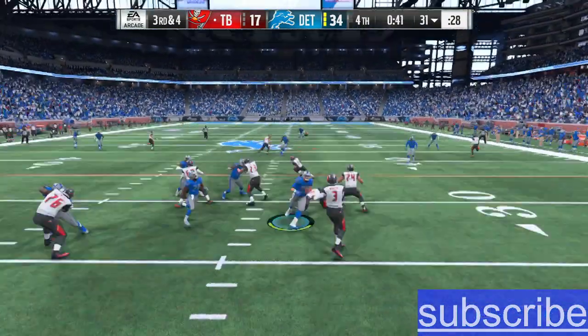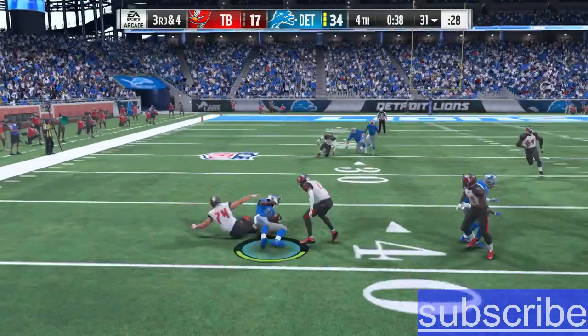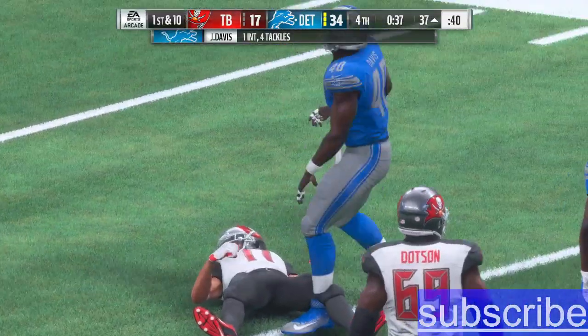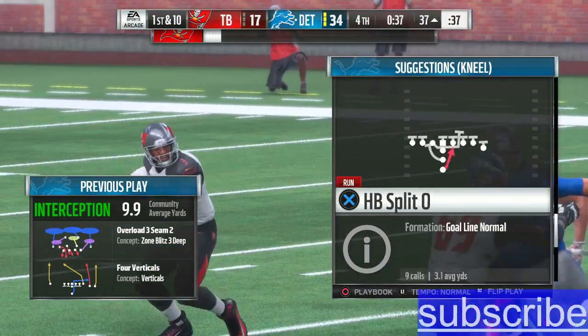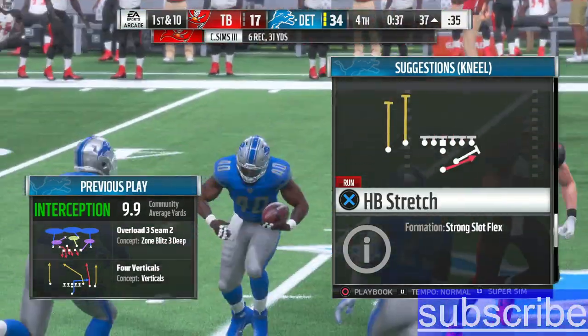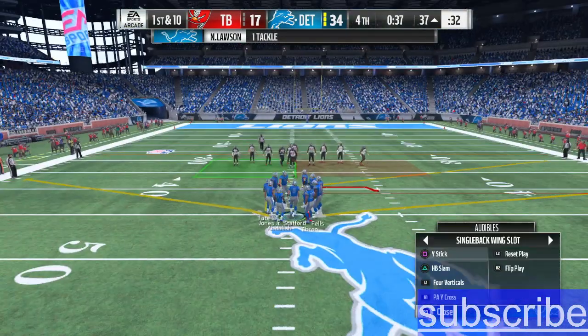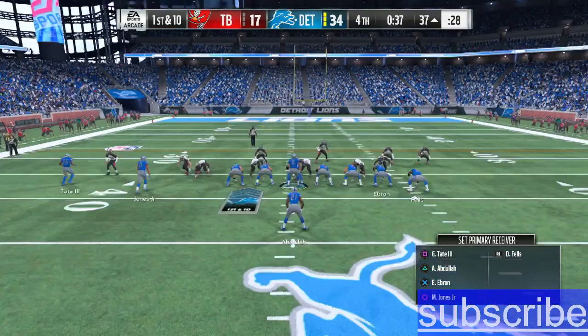Here's Winston. He rifles one that's intercepted. Picked off by the linebacker, Jared Davis. And he's going to take this one back to the 37-yard line. Well, this defensive pressure has been constant all game long. The pass rush, the coverage, they've all been excellent, and now they'll tack on an interception here as this one continues to slip just further and further out of hand.